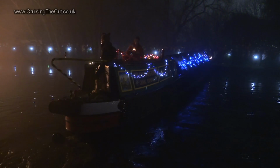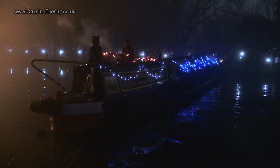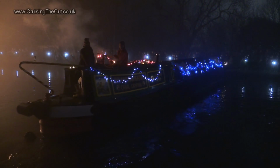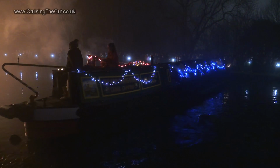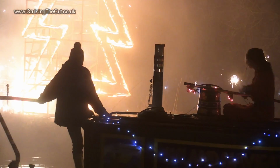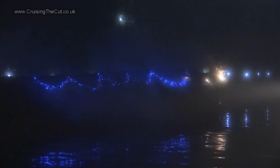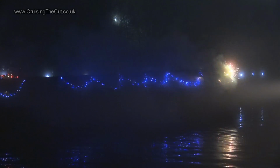The first procession boat was now winding. Tricky enough at the best of times, but in the dark, with a crowd of thousands watching you, nightmare. Slow but steady were the watchwords, and it made for a nice image. Off it went back to its mooring, sparklers ablaze again, a trip of just a few yards, since the next winding hole was apparently 5 miles away.